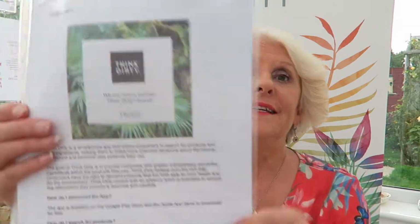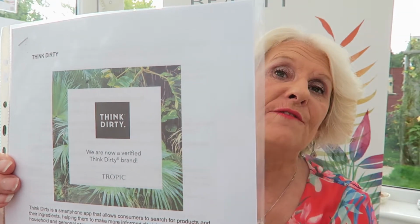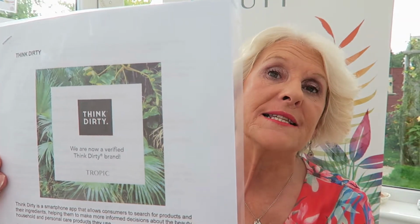So there you have it. That's our fabulous Think Dirty app that we can upload. It's nothing to do with Tropic. We're just verified with them for all our products. And you can test them out for yourself. Upload it is so easy from your app store, the Google Play Store or the Apple App Store. And you can see for yourself how fab it is.